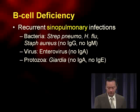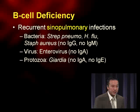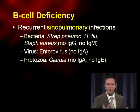What do these patients get? Well, they get recurrent sinopulmonary infections. Why is that? Well, think about it. They don't have antibodies. They don't have IgG or IgM. And what's IgG important for? Fighting off encapsulated organisms. So they're going to get infections with strep pneumo, H. influenza, Staph aureus. They don't have mucosal defense, so they don't have IgA, so they can get enteroviral infections, Giardia infections as well.